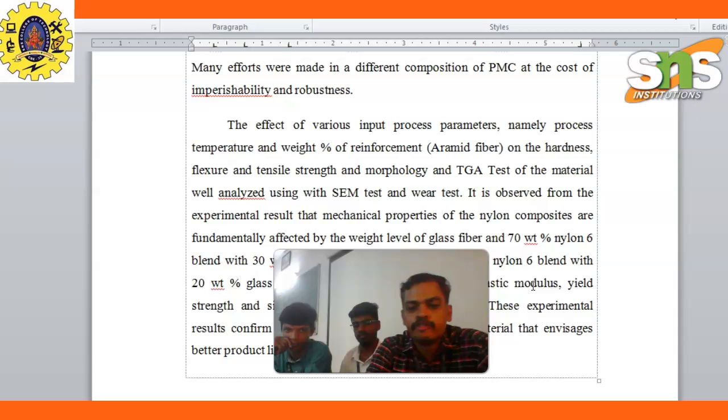The effect of various input parameters, namely process temperature and weight percentage of reinforcement aramid fiber, on the hardness, flexural and tensile strength, morphology, and thermogravimetric analysis of the material is analyzed using the SEM test and wear test.